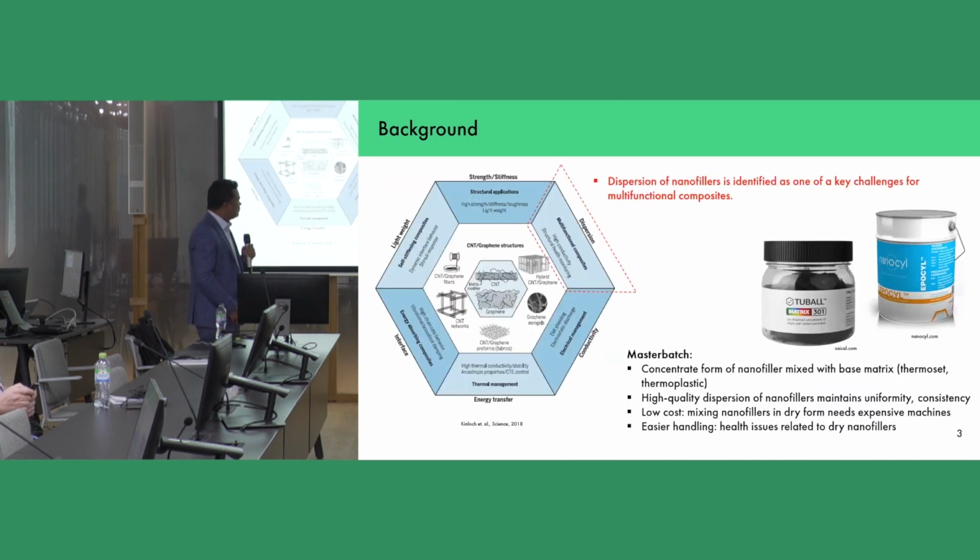So for multifunctional material, there are several challenges, and one of the key challenges that was identified in this paper by Kinlos that was published in Science in 2018 was the dispersion problem. The problem here is that when you introduce these nanofillers in the FRP laminates, because of its high surface energy, it agglomerates, and this creates a very big problem, because it creates stress concentration and so on. So the dispersion was identified as one of the key problems for multifunctional composites.